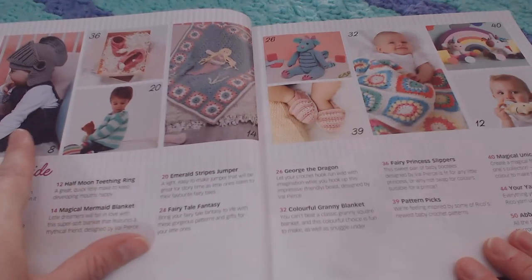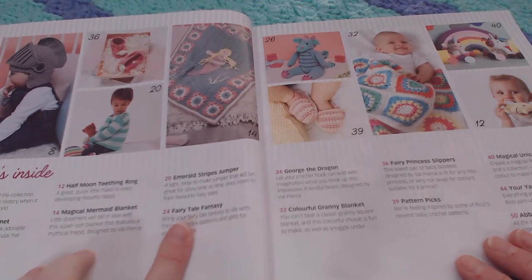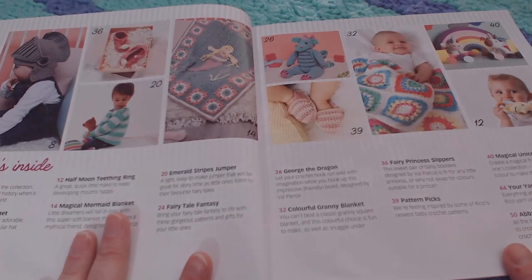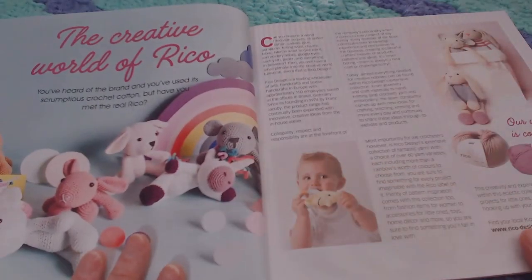So we have the pattern for that really cute hat, some little shoes, a jumper, a blanket, a dragon, some more little shoes, another blanket, which is a granny square blanket. Then we have some unicorns and some teething toys. Right, so let's have a nose.